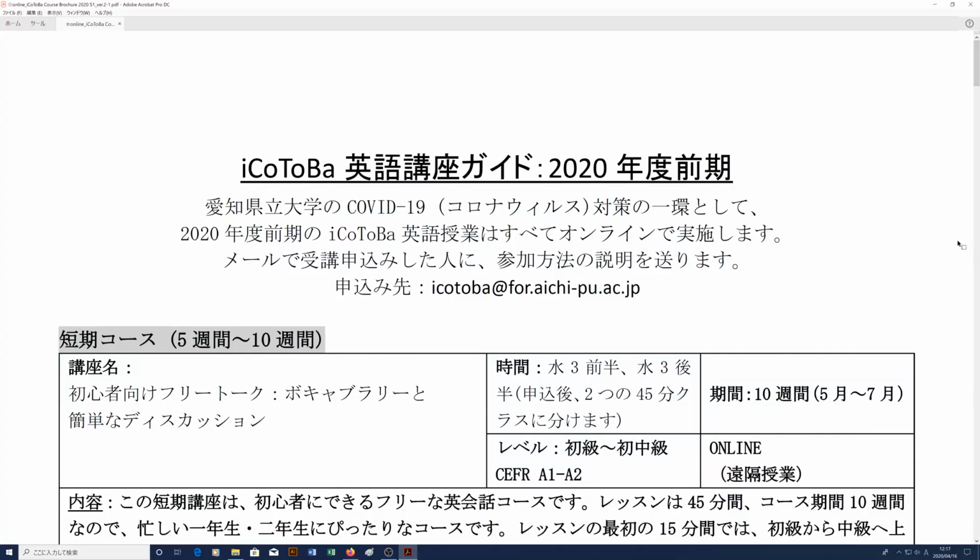All right, I've opened it. And as you can see, iCoToBa English Course Guide 2020 first semester. Now, as it says, thanks to the coronavirus, all of our classes will be online. And instead of our usual paper registration method, if you want to join a class, please email us at iCoToBa and tell us in Japanese which courses you hope to enter. And we will send you the information of how to join those courses via online.